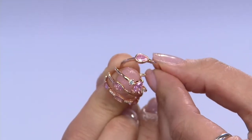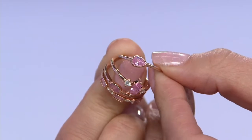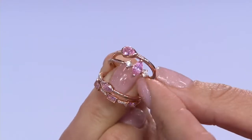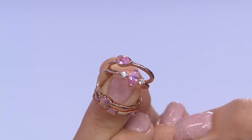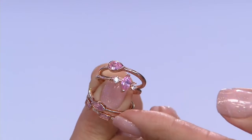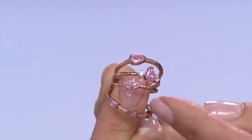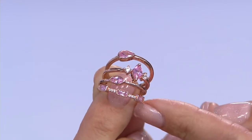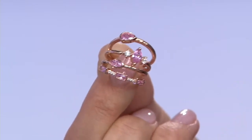So this one up top is going to be a bezel set pear cut shape. I love that it's set east to west too, because that's really modern and fresh. Then we have a marquise cut in the center, and then we have the rounds on the side. So we're popping it with the white Diamonique too. The third one that you see is another marquise, but this time it's bezel set. So it's kind of tying into the pear shape up top. And the final one, again, we're going to alternate the color with the clear Diamonique, and we're doing that with your baguette cut stones.